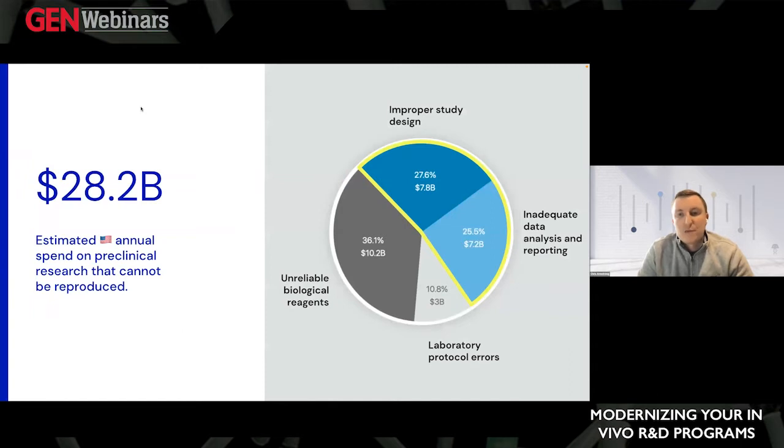So which areas of our research process require improvement? Of the over $28 billion wasted every year on what is essentially bad science, over 50% could be attributed to things like improper study design or inadequate data analysis and reporting. Now, we're incredibly fortunate to live in an era with never seen before technological capabilities. These are problems that we are better positioned than ever to solve. However, we're not going to do this by relying on spreadsheets and paper-based laboratory notebooks. It's crucial that we're using more advanced software tools to improve our research process and the data that is subsequently produced.